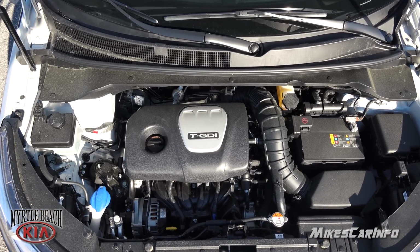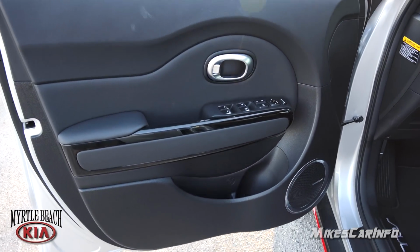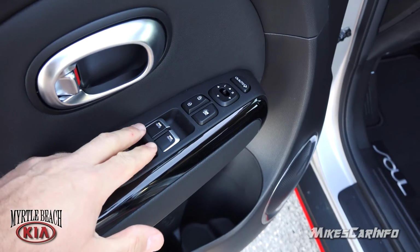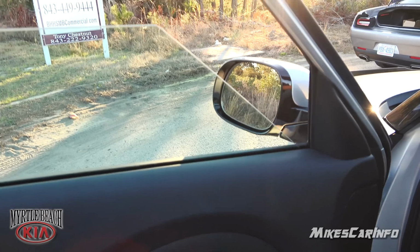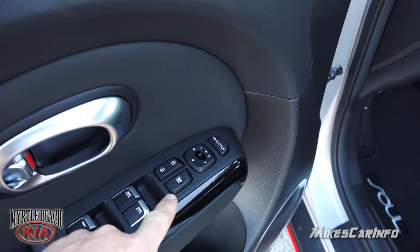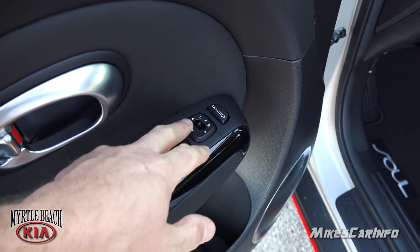Here's the inside of the driver's side door, and it's just like the other side, except it has a few more buttons. So let's take a look at those. You have your power window buttons here. Your front two are automatic, one touch up and down, and they go up and down quite fast. There's your door lock controls. You can also lock out all the other windows just in case you have kids in the car and you don't want them playing with the windows. You can do that. You also can adjust your side mirrors here.